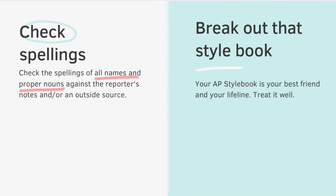Check it against the dictionary, check it against Google, check it against the reporter's notes. Don't be afraid to double and triple check. Same thing goes with grammar. Don't be afraid to Google grammar questions. Grammar is an underloved part of this process, and grammar is, let's be honest, the thing we all hate to think about. There's so many grammar rules in English, we don't always remember them. That's why we have Google. Google it. That's what I do all the time.